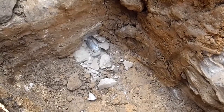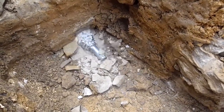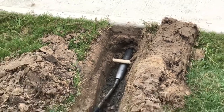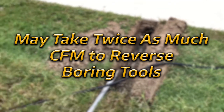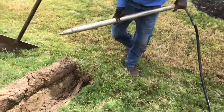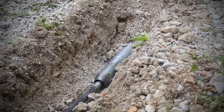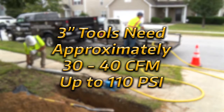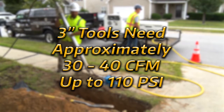Leading manufacturers often supply charts with these specifications as to how much air each tool may require. Keep in mind that while these charts show air consumption, industry professionals have expressed that it may take twice the CFM to reverse these tools out of the trenchless application being used. Tool size and applications may vary, but typically we see that a 2-inch tool requires approximately 20 to 30 CFM and up to 110 PSI, while a 3-inch tool needs approximately 30 to 40 CFM at that same 110 PSI.